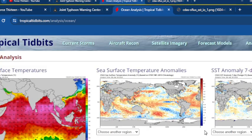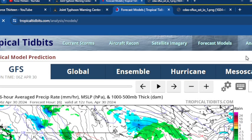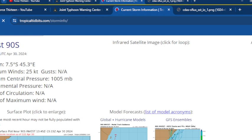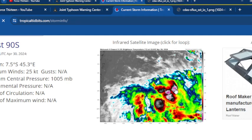Quickly on the rainfall for this system, you are meant to get about, I think, 2 inches of rainfall, but you can see the potential path of the system. The GFS ensemble models, this is what the system looks like. 25 knots with a pressure of 1,500 millibars.